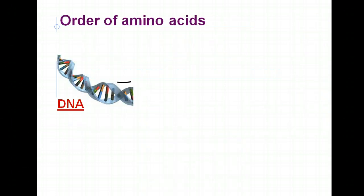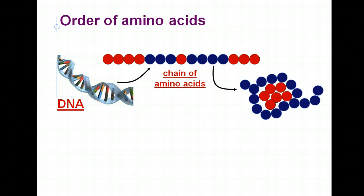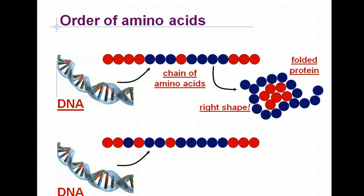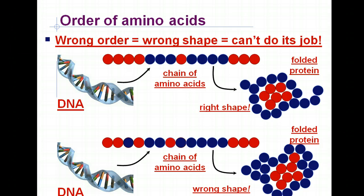So first off is the order of amino acids being very important. We have that chain of amino acids that come together and will form our enzyme. Remember that enzymes are proteins, and so we'll fold it into a very specific shape. If there is a mutation in our DNA and that chain of amino acids changes order, even if it's just one thing, you can see here our red dots and blue dots are just a little different, it will change the shape of our enzyme. And when we have a shape change, we change the function of the enzyme, and in most cases it will no longer work. The wrong order is the wrong shape, and it can't do its job.